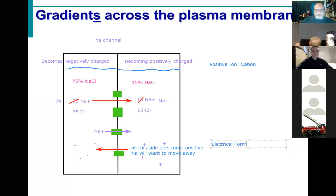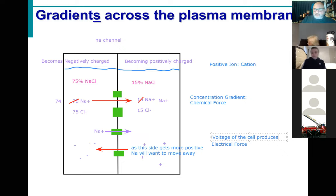So notice, here we have a concentration gradient, which is what we call the chemical force. And our electrical gradient, the positive or negative voltage of the cell, produces an electrical force. And so we have these two forces. In this case, equilibrium for our sodium is going to be when the electrical force and the chemical force are equal and opposite of each other.